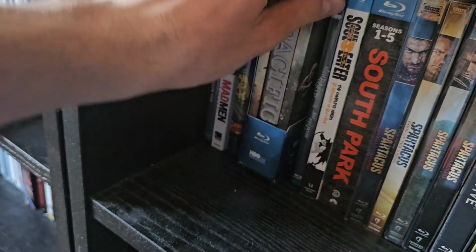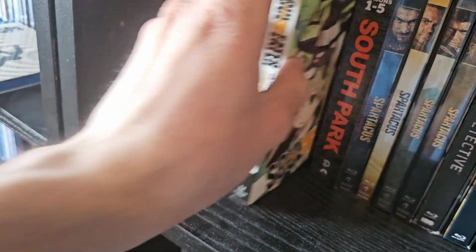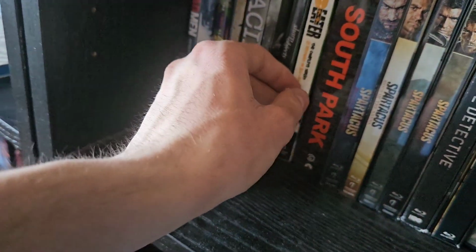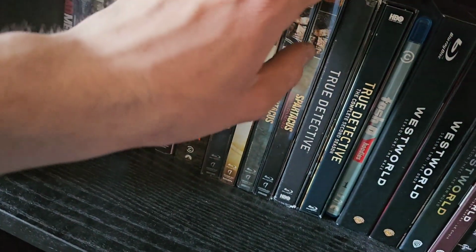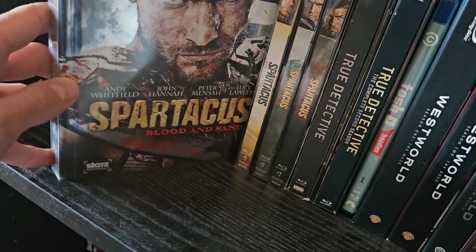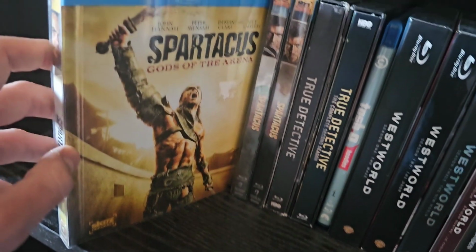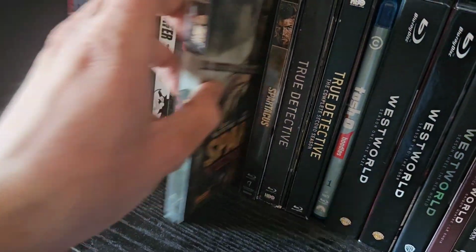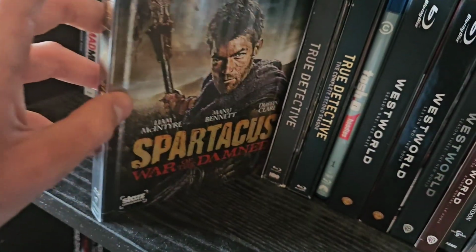Then we got the Pacific miniseries. Sharp Objects miniseries. Soul Eater, the complete series. South Park seasons 1 through 5. And then we got the whole series of Spartacus. We got Season 1, Blood and Sand. Season 2, Gods of the Arena, which is the prequel season. Season 3, Vengeance. And Season 4, War of the Damned.